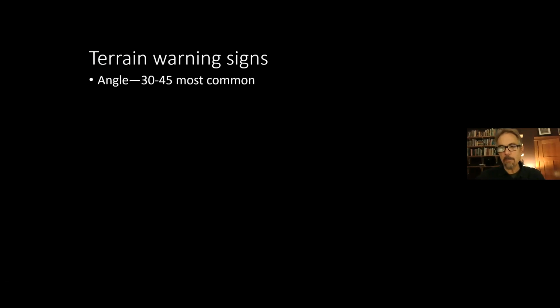So the most common slope angle for avalanches is 30 to 45 degrees. Lower than 30, unlikely; higher than 45, it's going to be technical skiing, and oftentimes the snow doesn't stick on the slope, it can still slide.